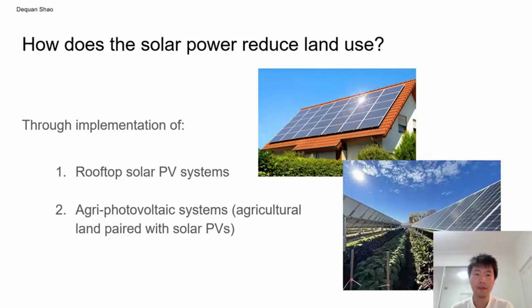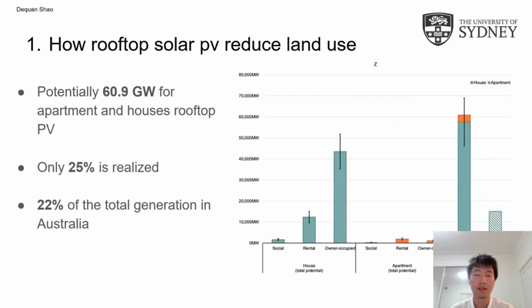Furthermore, solar PV has the capacity to significantly reduce land usage compared to traditional forms of energy production. This could be done in two ways: rooftop photovoltaic panels, or a combination of agriculture and photovoltaic, or agri-photovoltaic. Rooftop solar panels don't require additional land use, since they could be installed on empty rooftops.